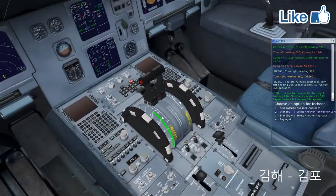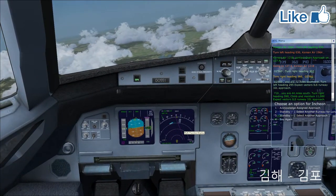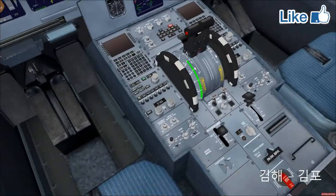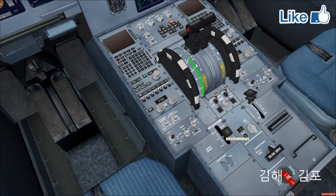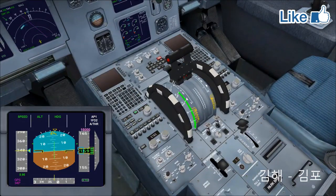Runway 32, climb and maintain 11,000. Expect vectors ILS runway 32 left approach. 710, 43 miles southeast, turn right heading 105. Expect vectors ILS runway 32 left approach.